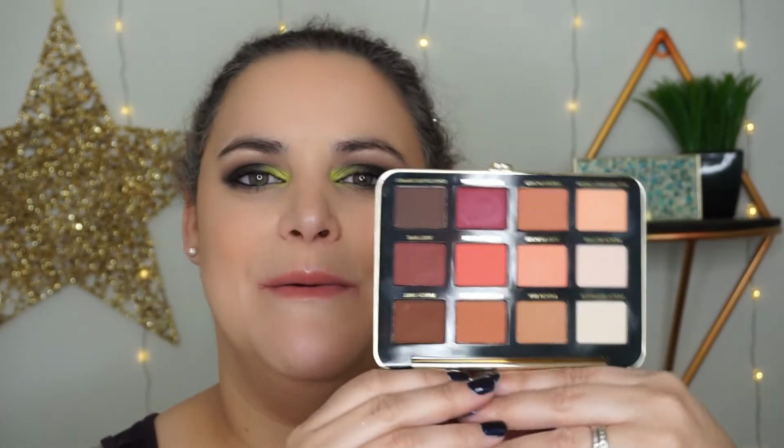And I find especially the shade Vermeer works so well with all of these shadows, and I'll just put that on the lid to bring a little bit of brightness to it. But these mattes blend beautifully. They're not patchy, and they work really well together.